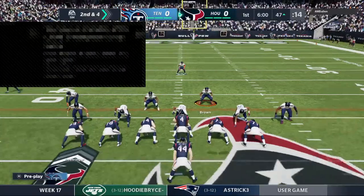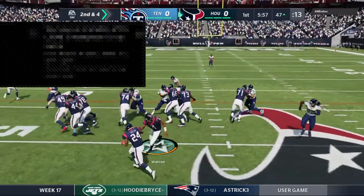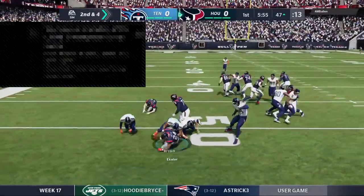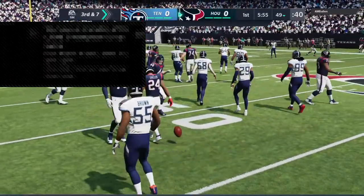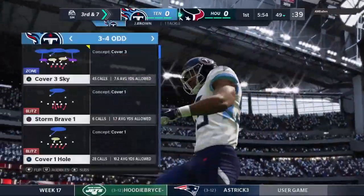54 is Mike. 54 is Mike. Now Eckler. And that play will go nowhere. Losing yardage back near midfield at the 49. It's a loss of 4.